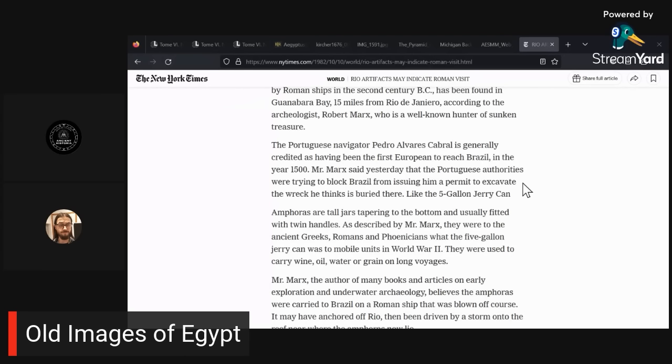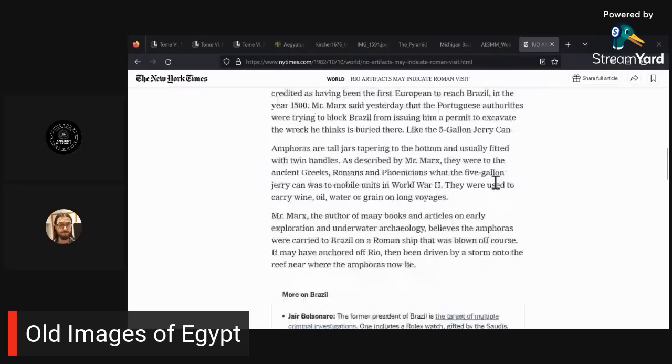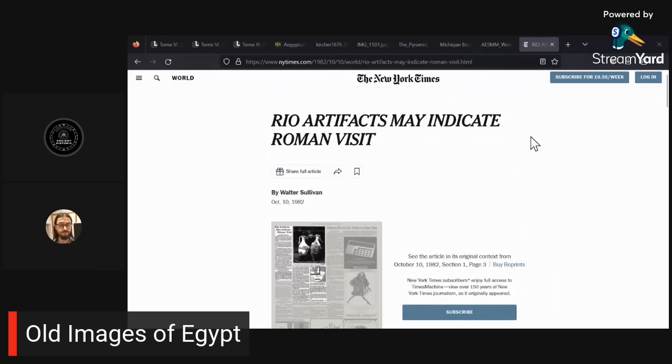They were used to carry wine, oil, water, or grain on long voyages. Mr. Marks, the author of many books and articles on early exploration and underwater archaeology, believes the amphoras were carried to Brazil on a Roman ship that was blown off course. It may have anchored off Rio, then been driven by a storm onto the reef near where the amphoras now lie. Now, unfortunately, since 1982, that guy actually got banned from Brazil, accused of being an artifact thief.